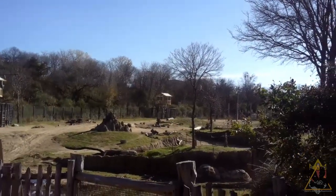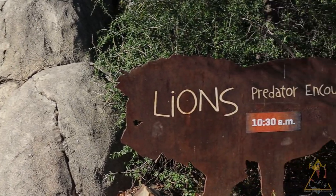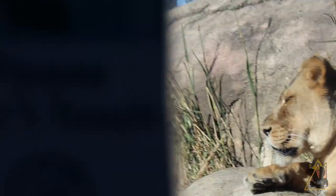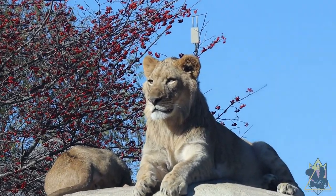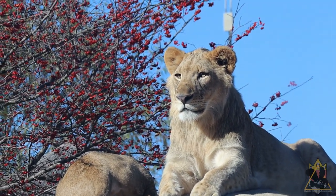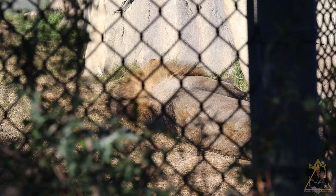While I didn't get much other film of the plains habitats, I did get a substantial update on the lion cubs that we saw last time. And like all babies, they just had to get big since the last time we were here. They couldn't just stay babies forever. In all seriousness, it was cool to see the entire pride together, with Dad taking it easy on the sidelines.